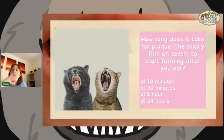So once you've eaten, let's say we're going to eat a piece of toast and an apple, how long do you think it's going to take for that plaque to start forming on our teeth? So I think most of you are going for 30 minutes. Most of you are going for B, which isn't that long. But you're absolutely right, 30 minutes. So if you eat something sugary, brushing your teeth is a really good plan, because otherwise that sticky plaque will stay on your teeth all day. So yeah, well done.